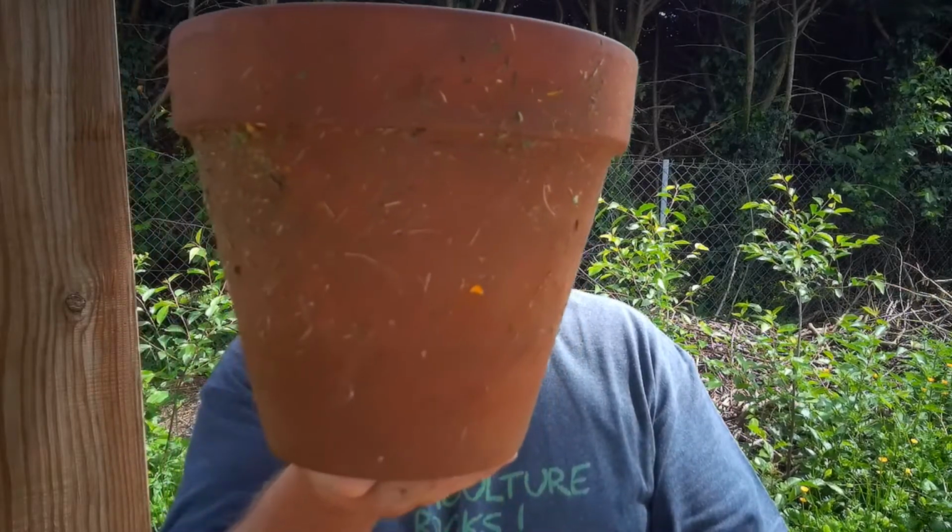Another important factor is size. We need to have a container which is big enough for the plant. If we consider this, it's a minuscule pot, and I've actually bought plants that were in pots this small. That is not going to be able to contain very much. So we may have to consider something a little bit more impressive.